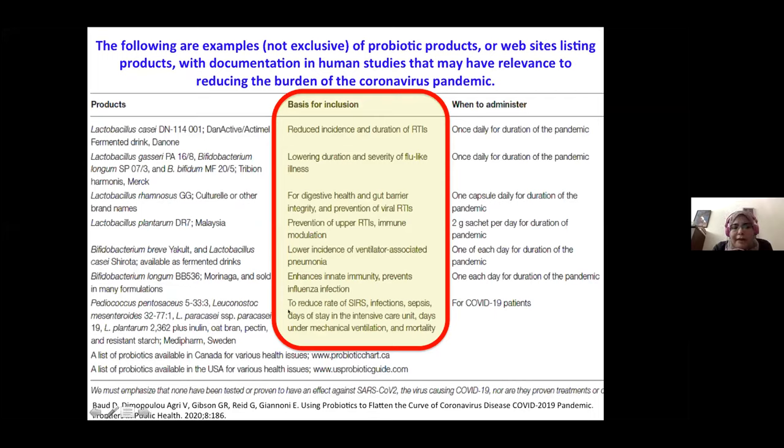These are old studies, but the authors collected them as evidence for the use of probiotics in viral infections and in various diseases, to improve the gut microbiota and the balance between the inflammatory and anti-inflammatory bacteria. Lactobacillus, with all of its species, is one of the most used bacteria. Bifidobacterium is also used a lot, and other probiotics could be used. So how do they work? They reduce the incidence and duration of respiratory tract infection, lower the duration and severity of flu-like illness, and improve gut barrier integrity. All these happened in previous viral management and in drug trials.